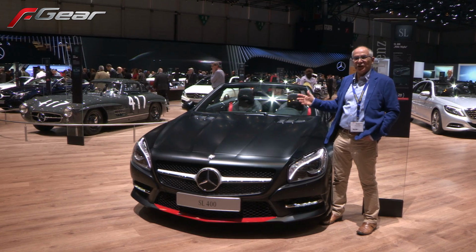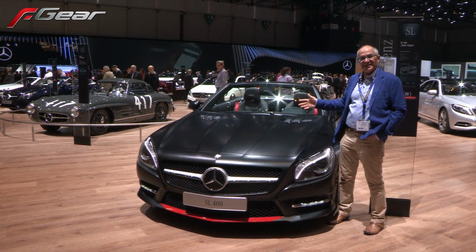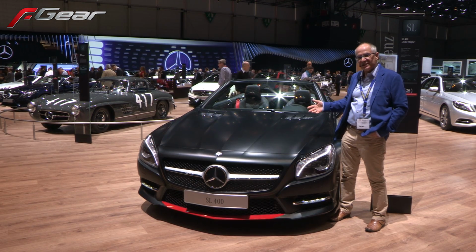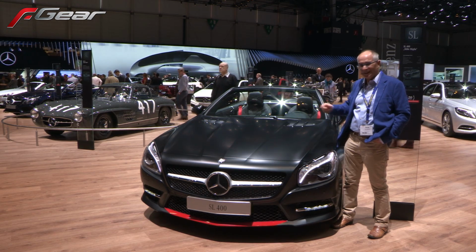This is Mercedes' tribute to the original 417 Mille Miglia car over there. This is the SL 400 Mille Miglia edition. Looking at it, it's interesting, it's a styling exercise, but I know which car I'd prefer, and it ain't this one.